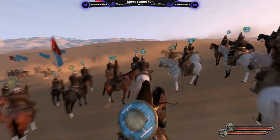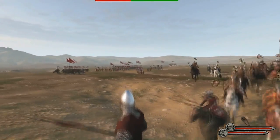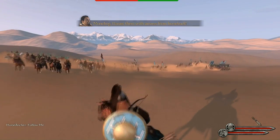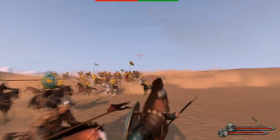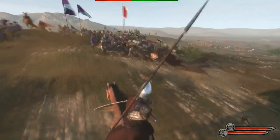Wonder why there's the barb top. Maybe it's how many on one side and how many on the other. This looks like a realistic battle simulator.